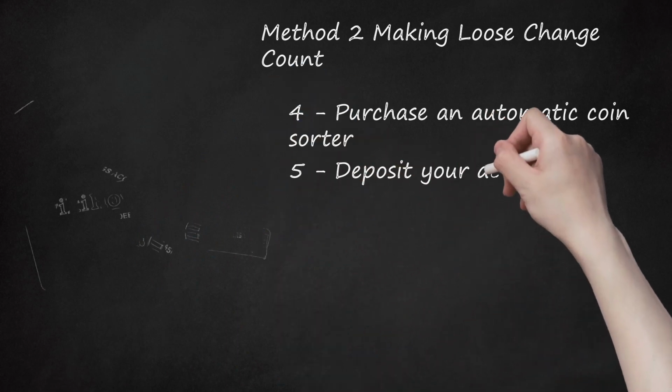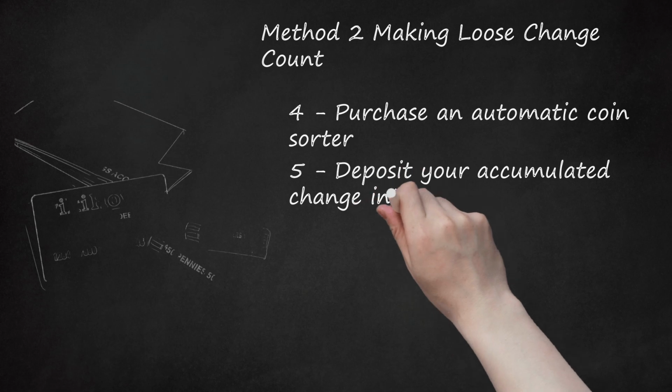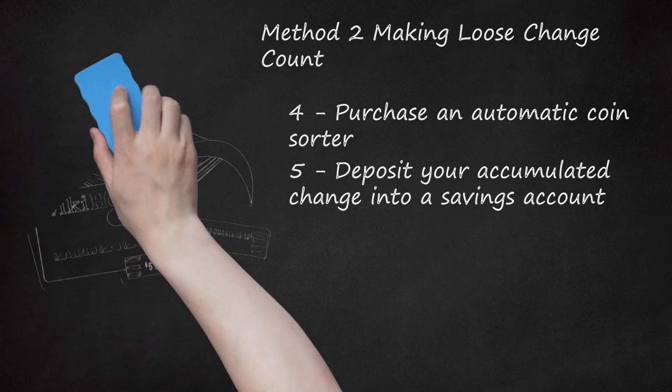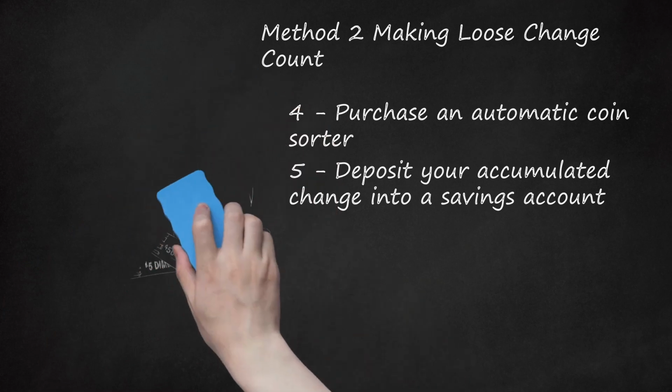5. Deposit your accumulated change into a savings account. When you reach the bank, do not cash in your coins. Rather, deposit your found money into your savings account to help build up your emergency fund, save for a trip, or help pay off debts. You could decide to use the loose change you save to make an extra mortgage or car payment each year, thus paying down your debt.